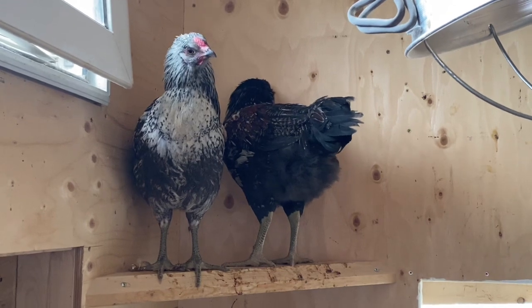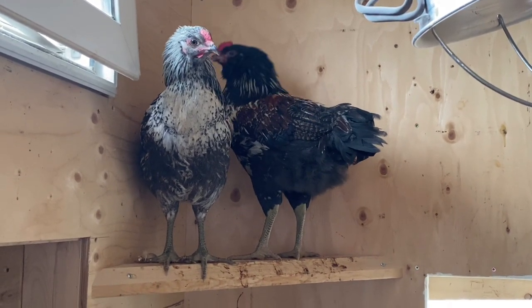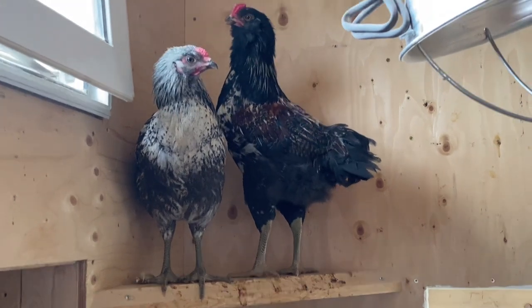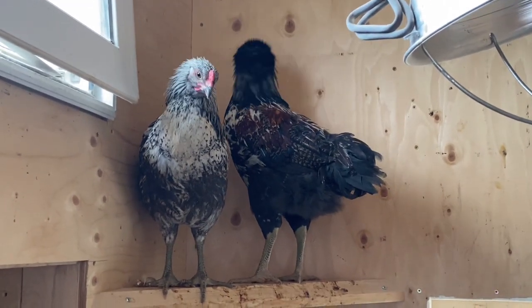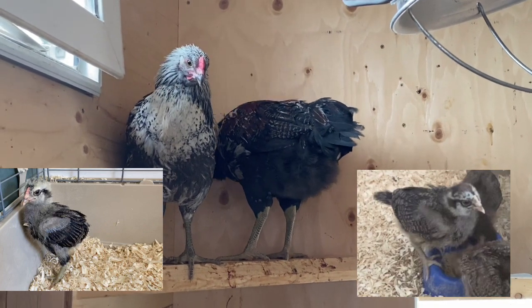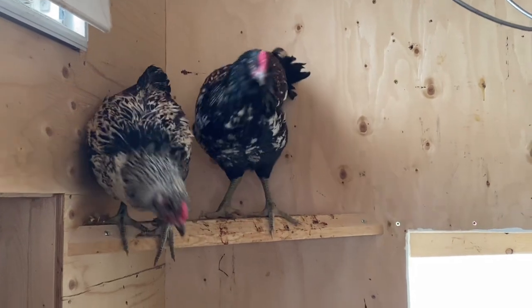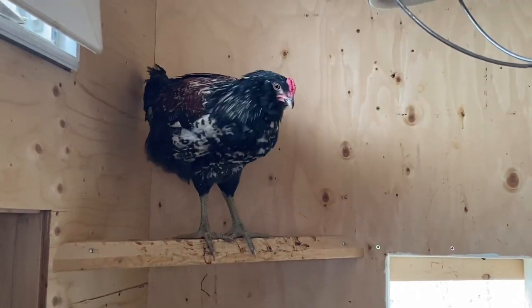The one on the left, they're both Easter eggers. The one on the left was the chipmunk chick, and the one on the right was the big black one that was really super friendly. I found he was always really super friendly, but more rooster behavior, right from the start.